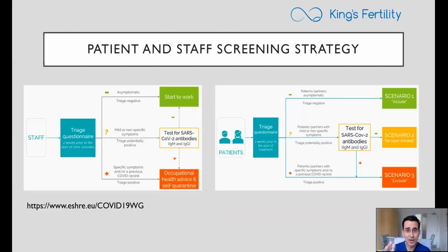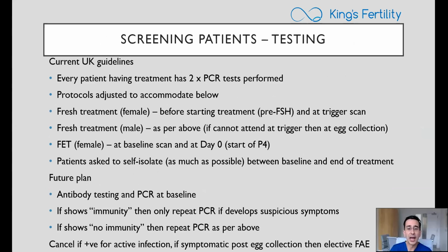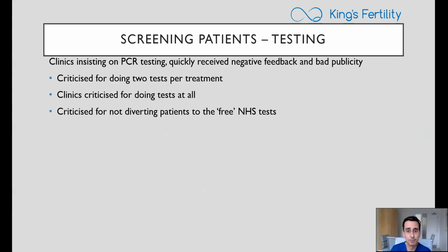Now, we heard about the ESHRE strategy, so I'm not going to go into it. It's exactly what will be presented by Jason, just a little bit more colorful there. And of course, we know about the questionnaire. And again, this is pretty much everything that has been discussed, so I'm not going to go into details about it. And the PCR testing, which is exactly what Jason mentioned about doing 2 tests. And this is pretty much what we started doing and what the guidelines stated.